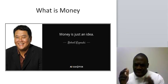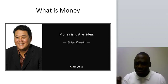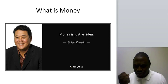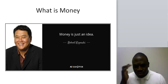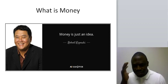Once you start to think in the way in which you are supposed to be thinking about money, it will come. It will be attracted to you. Money can be attracted to you if you think of it as an idea. Money is what you think, your way of thinking.